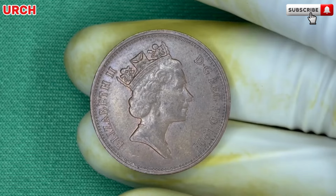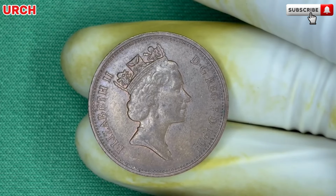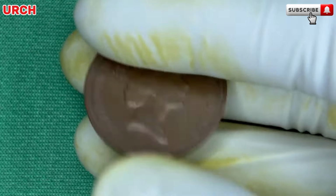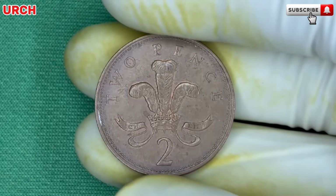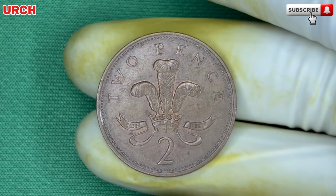It's a figure that defies logic, yet perfectly illustrates the magic of coin collecting. From a coin that once bought nothing more than a piece of candy, to now being worth more than most luxury yachts, estates, or even Picasso paintings. And that, dear viewers, is why the 1993 2-pence is not just a coin, it's a legend.